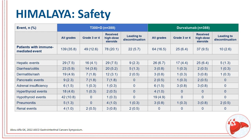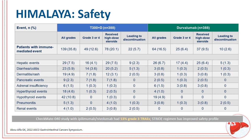And if we compare this data to Checkmate 040, which is the study of ipilimumab plus nivolumab, that had 53% grade 3 treatment-related adverse events. So, with the caveats of a cross-trial comparison, it does appear, at least from Himalaya, that the STRIDE regimen has a somewhat improved and acceptable safety profile.